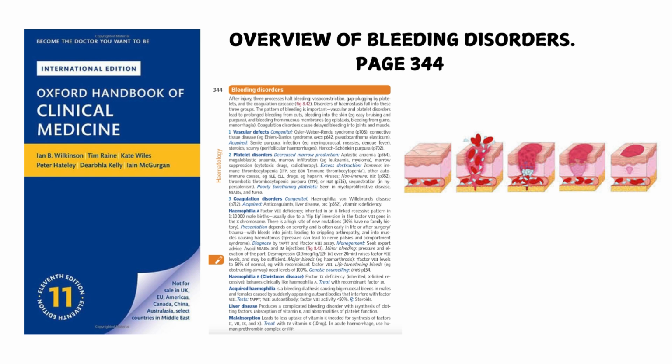Exactly. One that they talk about is liver disease. Which makes sense because the liver makes a lot of those clotting factors, right? Right. If the liver is damaged, it can't produce those clotting factors as well, which increases the risk of bleeding problems. And to make matters worse, liver disease often goes hand in hand with problems absorbing vitamin K. And didn't we say earlier that vitamin K is essential for making those clotting factors? It's like a double whammy.